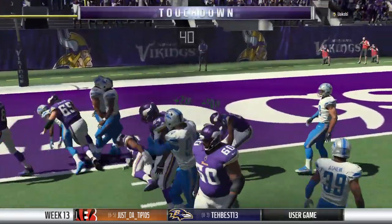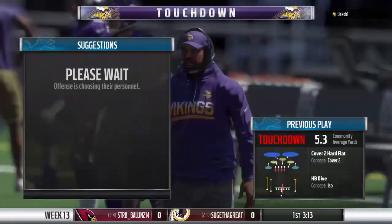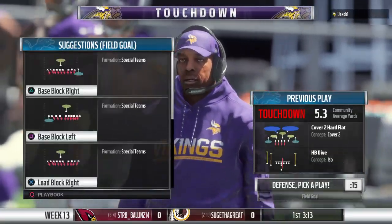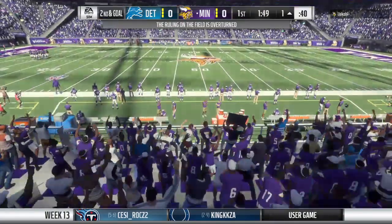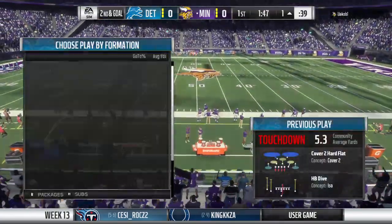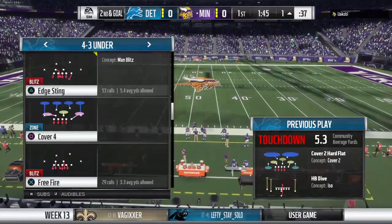And he'll get in. Touchdown, Minnesota. A great effort there. His 5th touchdown now on the year. And the Vikings have tied it. They can grab the lead with a PAT.